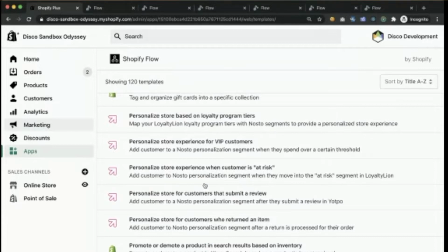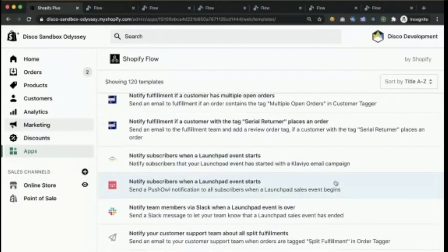And as a result, you can see these Flow workflow templates that are using third-party apps. For example, the one I have my mouse over at the moment, Push Out, which is a push notification app. They've built a template to say when a Launchpad sales event begins. That's a Shopify Plus feature where you can schedule a product launching. You can also automatically push a series of push notifications out to everyone else with Push Out. So that template stuff is certainly handy for merchants who install Flow for the first time, and they might be wondering, okay, what are some of the things that I can do to save myself time? You can take a look through this and get some ideas pretty quickly.